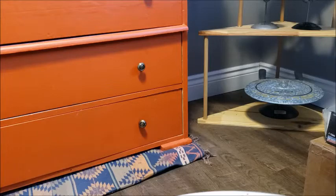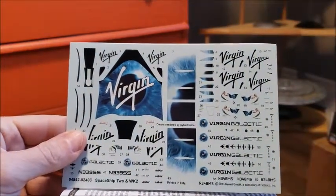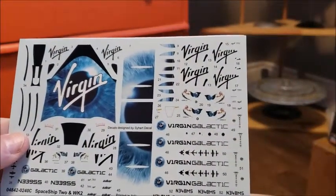First we have this instruction sheet. Now this one's in black and white. Ooh, is that the decals? Yes, the decals are hidden inside. That's very clever. The safety instructions. There you go. See? 2013, which is the same year Enterprise was launched. So there you go. Now, it does say Spaceship 2.